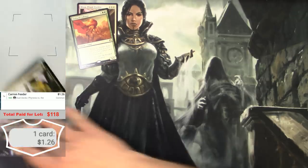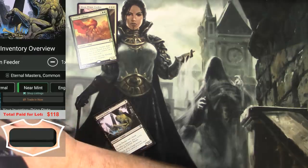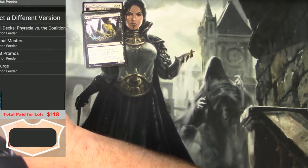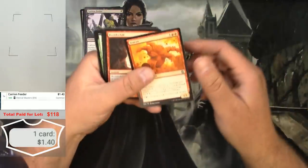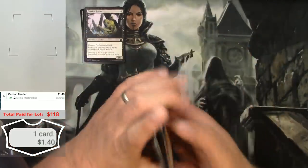Carrion Feeder is slightly above average for a common. That is not the Dual Decks version, it is the Eternal Masters version, but it's still $1.40. That's actually more than I thought it was going to be. Because the original Scourge version for a long time was under $1, it actually shows that it's more. So that's a card that's going up, and I'll be sure to pick those from now on when I see them.